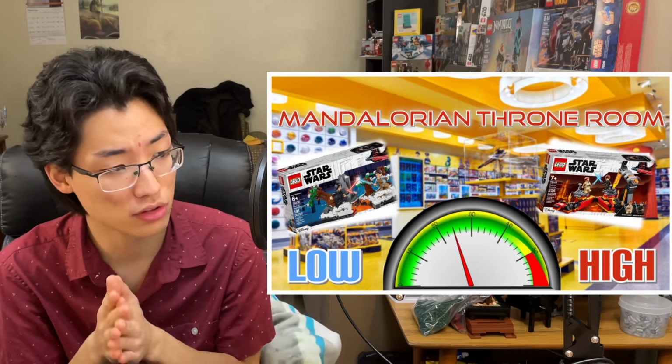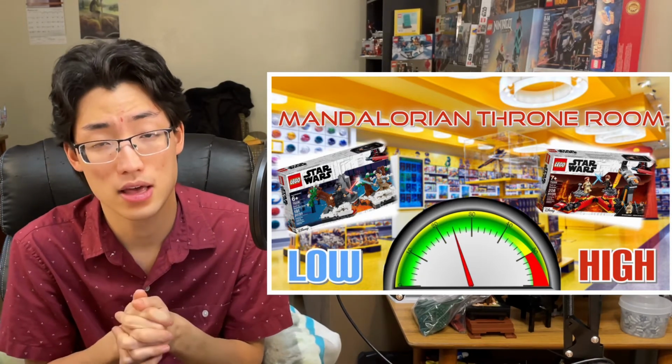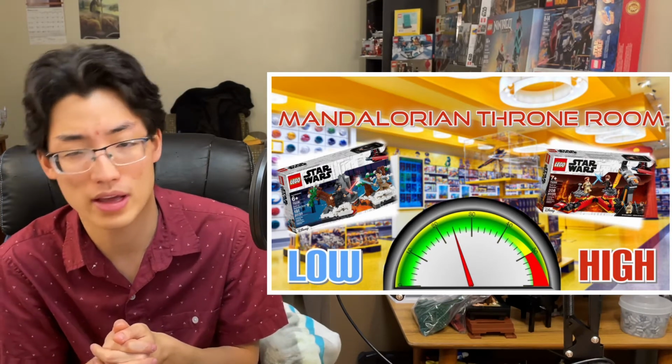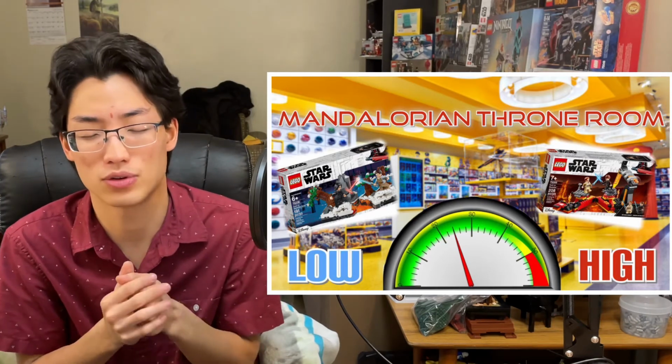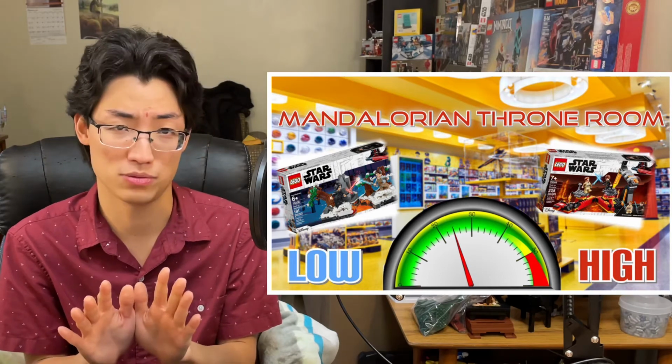Now, I think on the low end, I would probably say Duel on Starkiller Base. I was not a fan of that set. I didn't like the tree designs. It just was really small, and you were really just getting that set for Rey and Kylo Ren. You were getting that set for no other reason whatsoever.